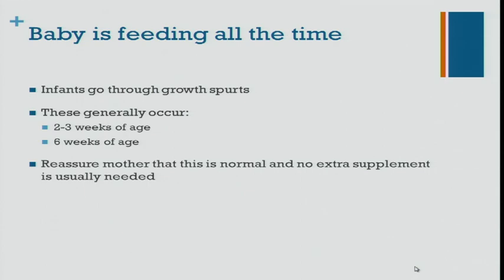Usually their growth spurts occur about 2 to 3 weeks and about 6 weeks as well. Reassure that moms don't need to give any extra. I think day 4 I gave Aaliyah extra formula because I was like, she's not getting full. I can't keep doing this. And again, I cried the entire time she got the formula. But that's just, you know, the stressful period anyway.